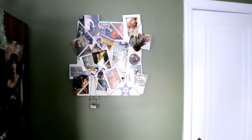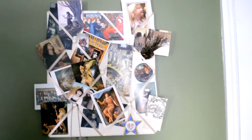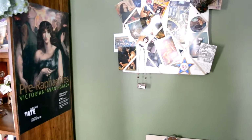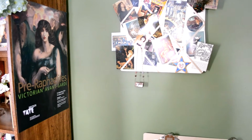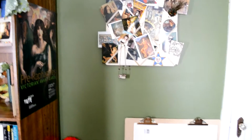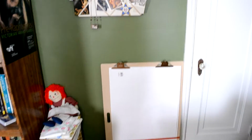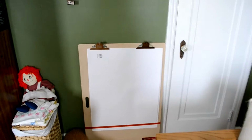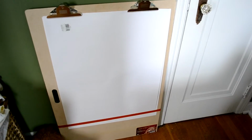This is my motivation board. All kinds of things that I love that motivate me. There's a poster from the recent exhibition of the pre-Raphaelites, as they say in England, that some anonymous person, I'm not sure who, sent to me, but I love it. There's the board that I've been drawing all of my princesses on. You can see it's blank, awaiting the next princess.